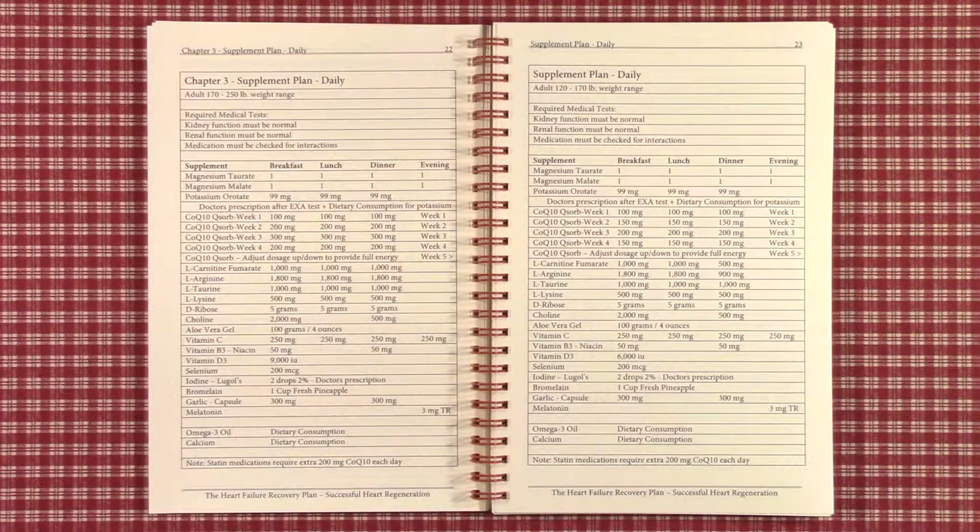Followed by that is choline, which is a nutrient that enables heart muscle cell regeneration. This nutrient is deficient in most Americans, at least 4 out of 5, and is one of the key ingredients to regeneration of the muscle tissue of the heart. Then aloe vera gel.